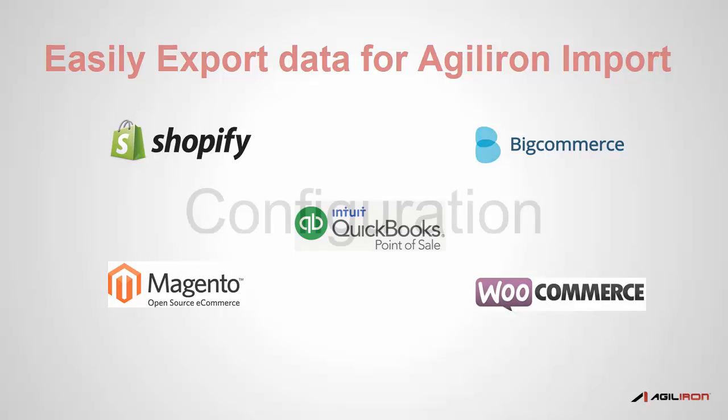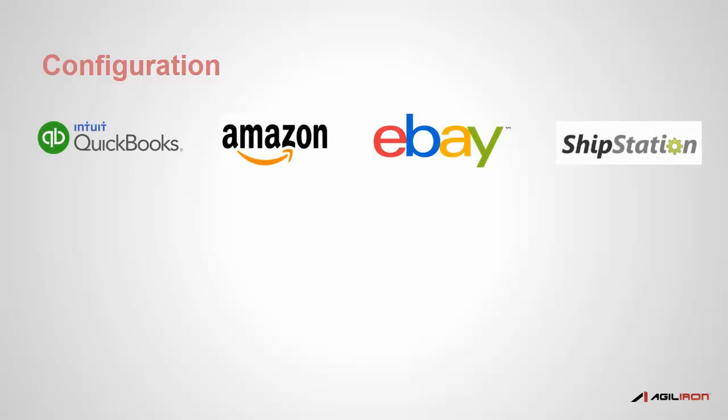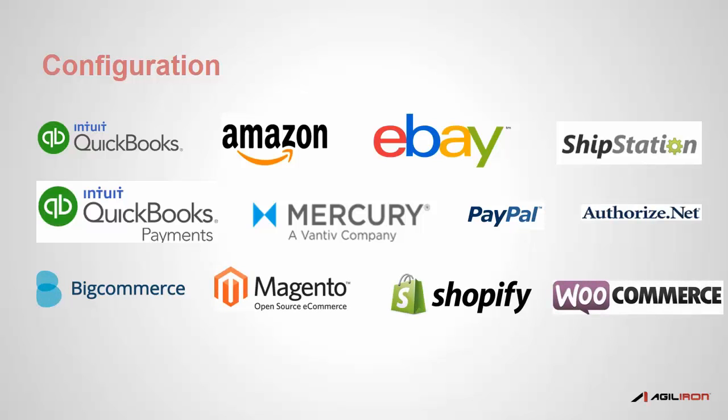The second phase of onboarding is called configuration. This involves standard integrations with other software systems like QuickBooks, Amazon, eBay, ShipStation.com, your credit card processor like Intuit Payment Service, Mercury Pay, PayPal, or Authorize.net, third-party B2C web store shopping carts like BigCommerce, Magento, Shopify and WooCommerce, and real-time tax rate lookups like Agiliron or TaxCloud.